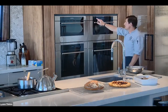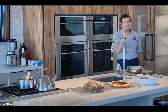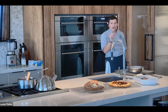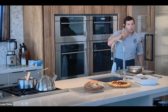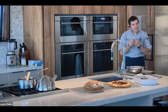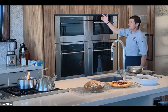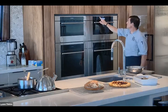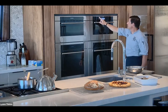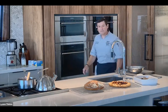Now, here's where the oven gets fun. So when we start using those combination modes, convection, steam, this is where the oven gets interesting. Because this is where we're using, like I was talking at the very beginning, about steam, convection together, right? So I'm gonna go to convection, steam, 330 degrees, program for about 31 minutes. And it's gonna fire up. So the first thing it's gonna do is gonna start making steam. Yes, Lynn, you have a question?